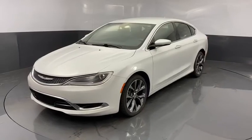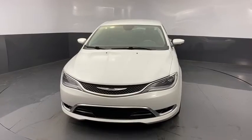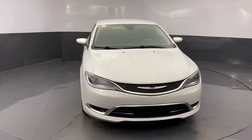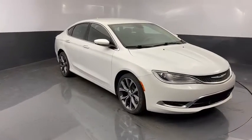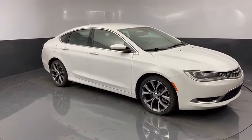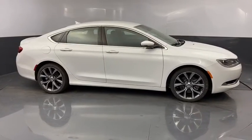Stop by and take a look at the 2015 Chrysler 200. This midsize sedan from Chrysler is loaded with modern comforts. Thicker seats, LED lighting, and noise dampeners are just a few. This 200 model for Chrysler takes an aggressive step into a competitive market.